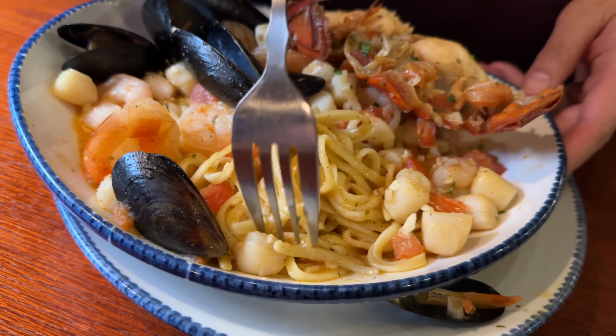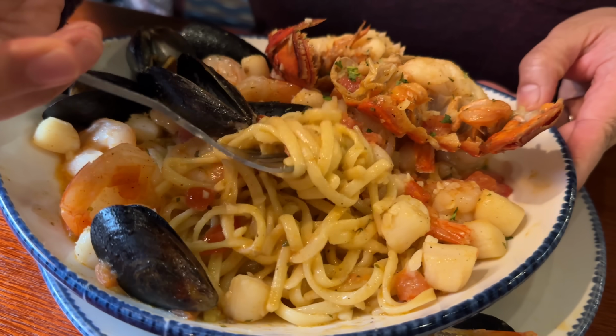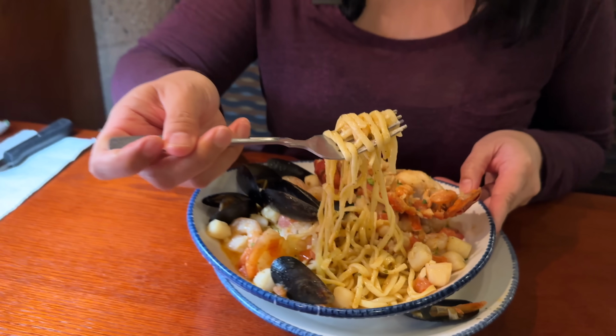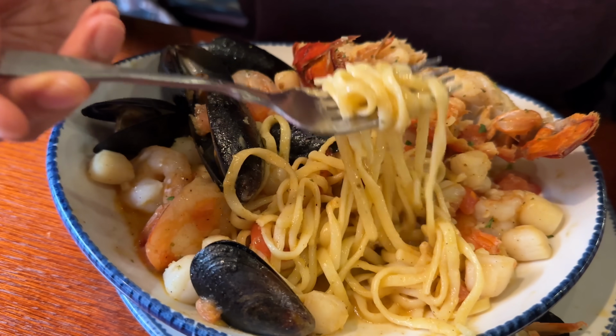Let's not forget, there's linguine underneath all this seafood in this lobster bake. Yeah, it's a pasta dish. There's a lot of linguine in this as well. Okay. It's a great way to carry that sauce in the broth. Oh, it tastes great too. This is really nice. Perfect texture. Really happy with this dish.